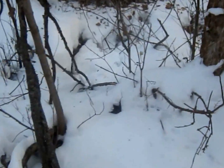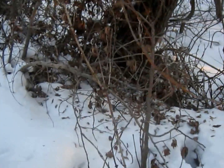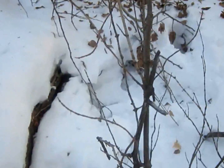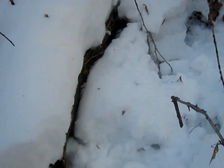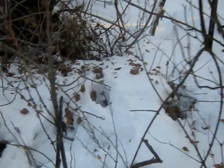Look. Holy cow. Look at this tree, it's like torn down. There is more hair right here. It looks like it kind of just sat around. There's more hair right here. There's hair on the snow. I don't know.